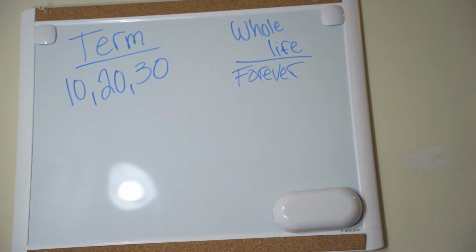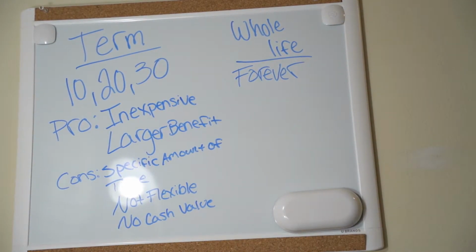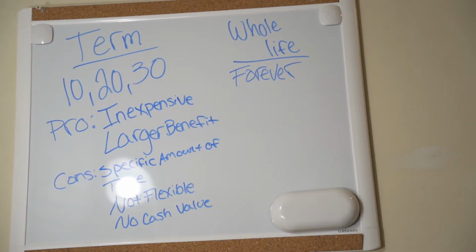So for our whole life policies, they are basically exactly how they sound. They're for your whole life, so the policies last forever. And hopefully you guys can read my handwriting. It might be a little bit sloppy.